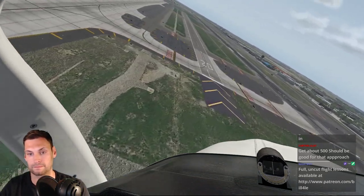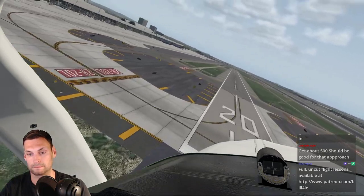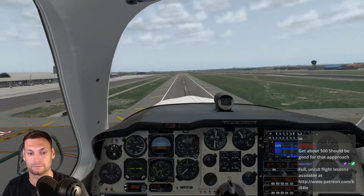San Luis Tower, Cessna 9 Pop Whiskey, 4 miles southeast for visual runway 29.